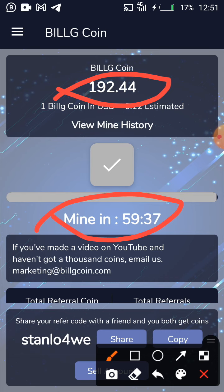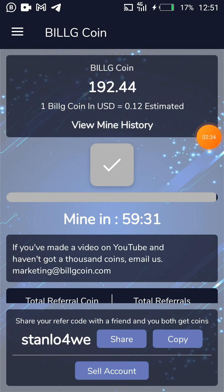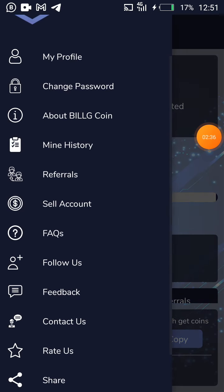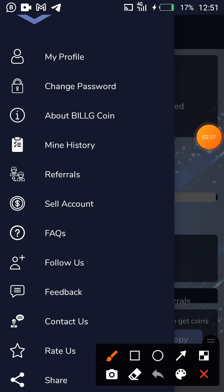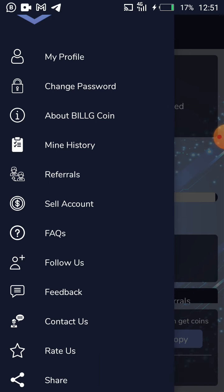So whenever you are tired and you want to withdraw, or you need money, you can come to this section. It's as simple as anything. The sell section: you click sell, and we take you to their official website page where you can do your business, and that's it.